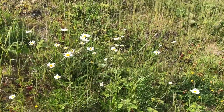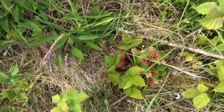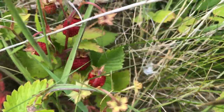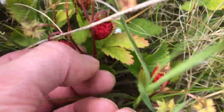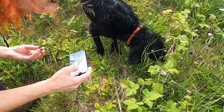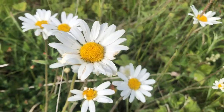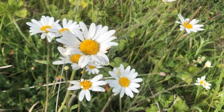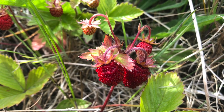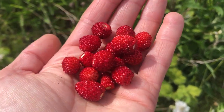I just came to have a look at these big daisies because they're so beautiful. And if Jack doesn't stand on all of them, found wild strawberries. Amazing. They're like little jewels. Beautiful.